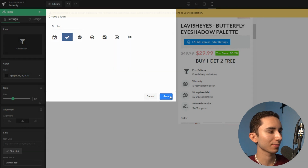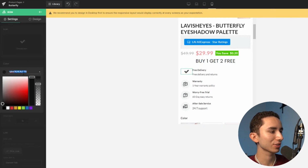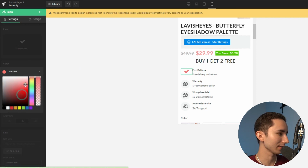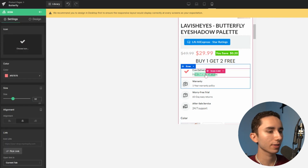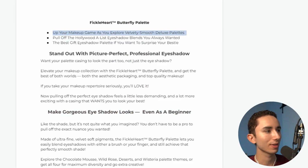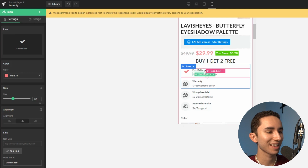Make sure it's the same color, pink all around, just to make sure the color scheme's looking nice. Actually, sorry about that. Looks like we got the right thing right around here. Now, for this, I already wrote out some benefits that I really like. So we are going to add this one right here. Let's just see how this is going to look.